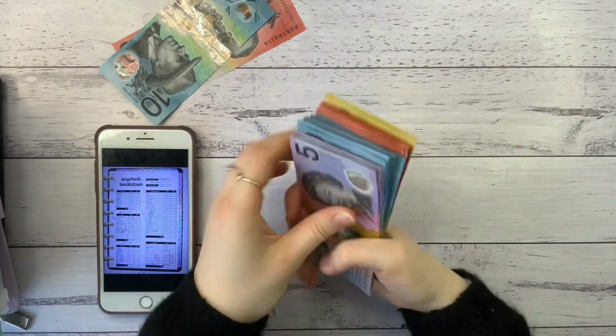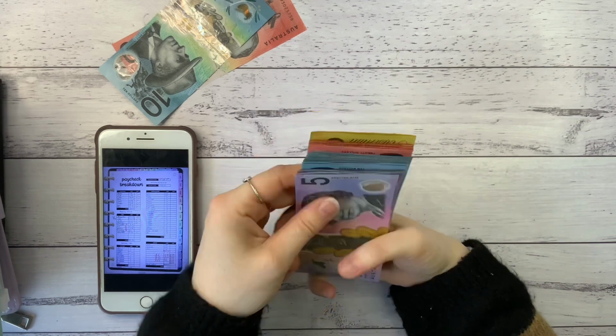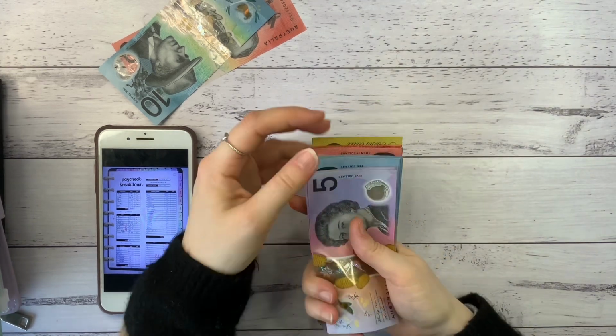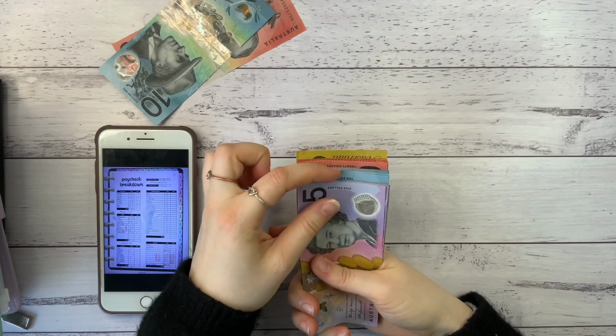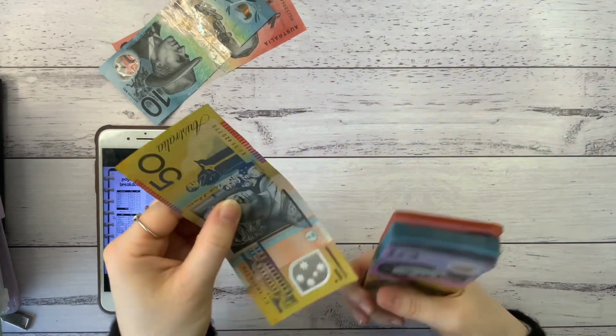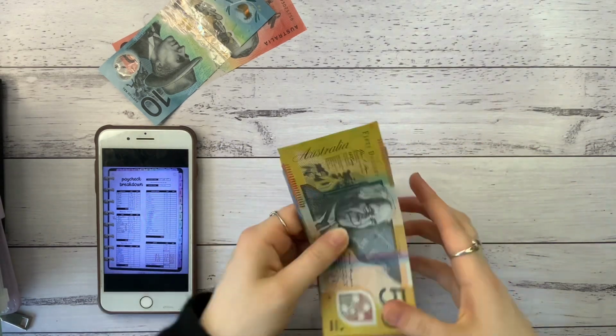I'm new to this counting thing. My daughter only recently found out, and she's almost 16, that the notes are different sizes. Our $5 is the shortest, and then they grow from there. My daughter actually did not know that, so that was a bit funny.